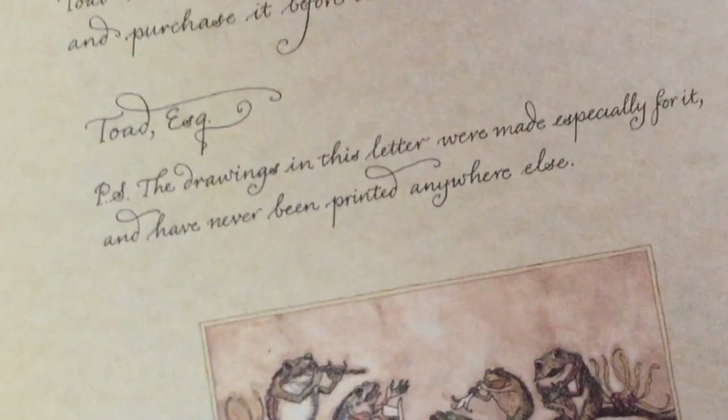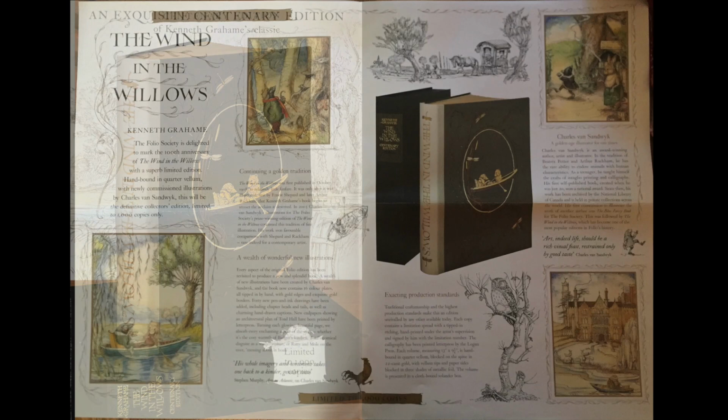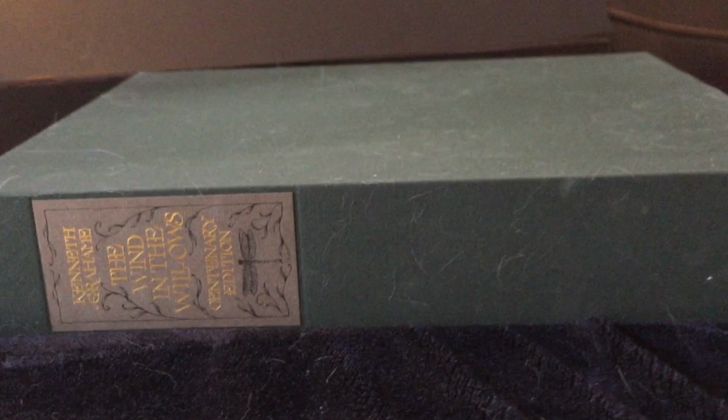It's absolutely charming. The limited centenary edition itself is spectacular, and no expense was spared by Folio Society to make this the most enchanting edition possible. It's presented in a cloth-bound Solander box. Wait, is that cat fur on my expensive book?